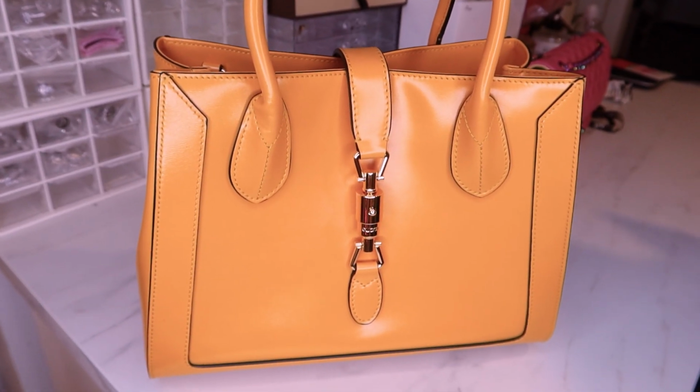Nearly hit me in the face. Wow, look at that colour. Look at that colour. This colour, guys, has been around for a couple of years and I have held off. I've held off, but you know what? I'm not holding back anymore. I have ordered quite a few bags in this colour.